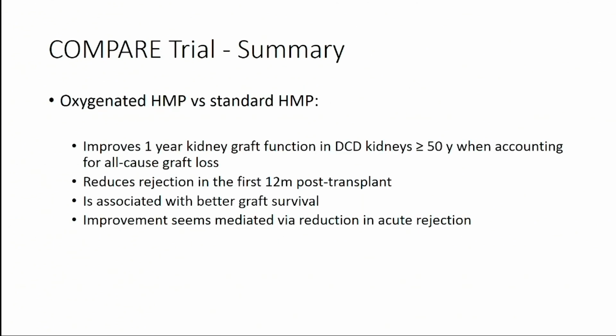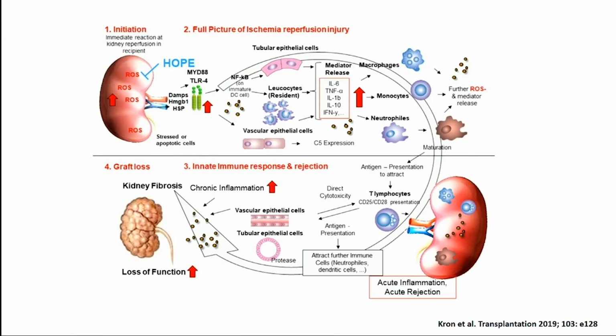So there does seem to be something in this. The clinical data does support that animal data from Poitiers, that 1 year after transplantation with oxygenated machine preservation, we're seeing improved function, less graft failure, and a reduction in the risk of acute rejection. And it seems to be that reduction in the risk of acute rejection that mediates the differences in function and graft failure.